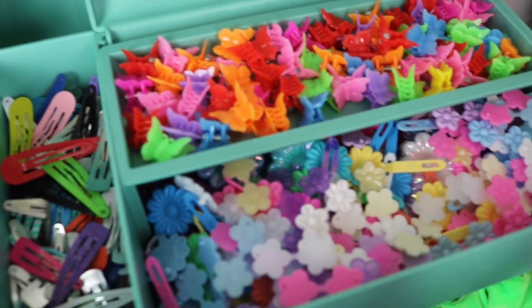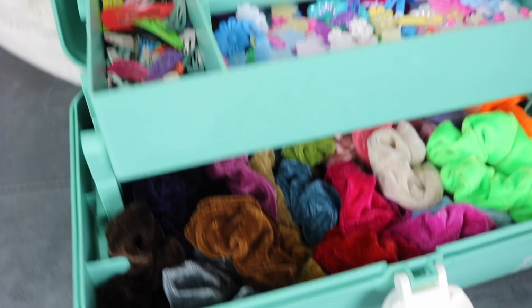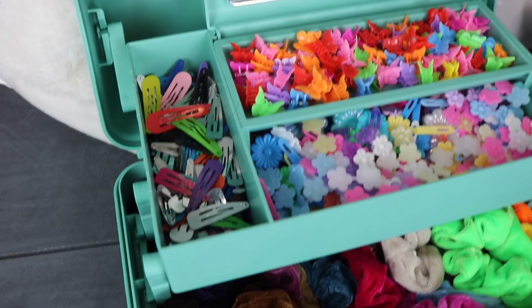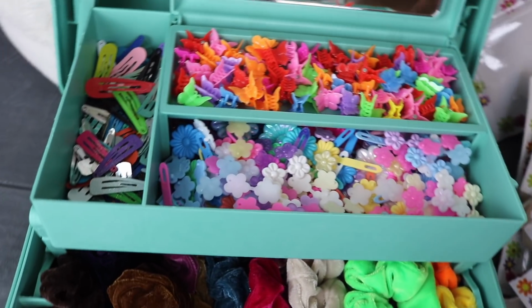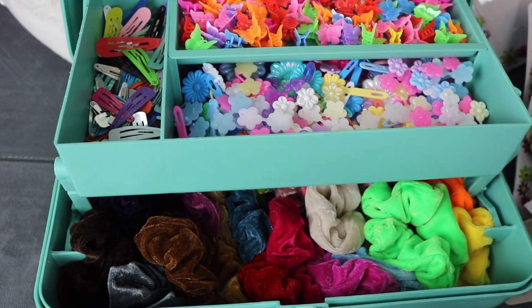And that is everything all put in, and I really like the way my Caboodle looks. I just love the look of it right now. I'm so happy I took the time to organize it, and I'm happy I'm doing it with you guys too.